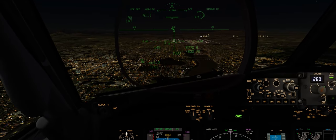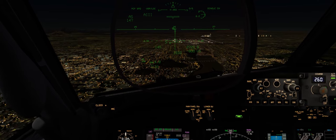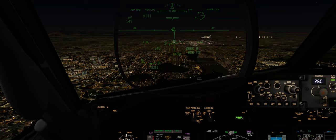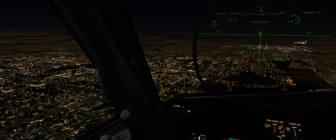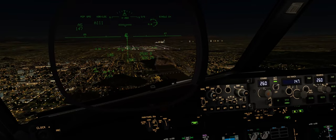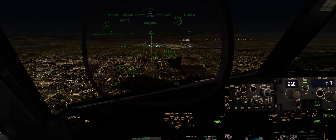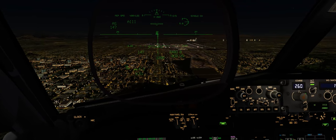Good evening, Delta 408, we're holding short, runway 25 right. Delta 408, Phoenix, departure runway 25 right, line up and wait. Line up and wait, Delta 408. Delta 408, if you think you can get out, runway 25 right, clear for takeoff, wind 300 at 4, no delay. Clear for takeoff, Delta 408.